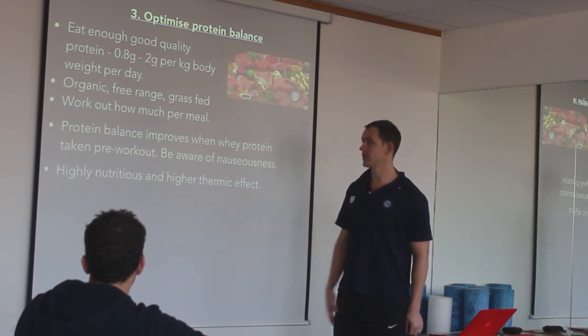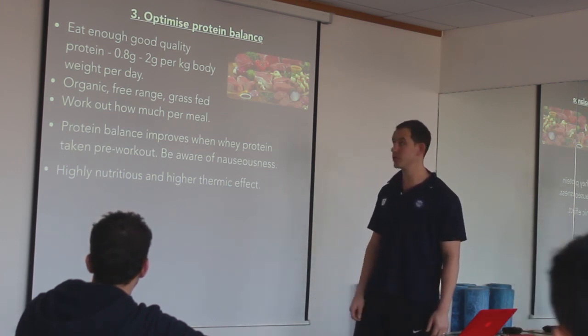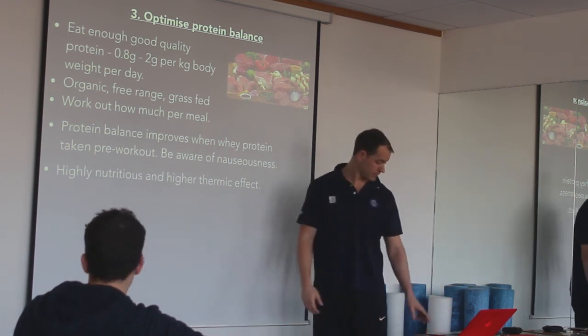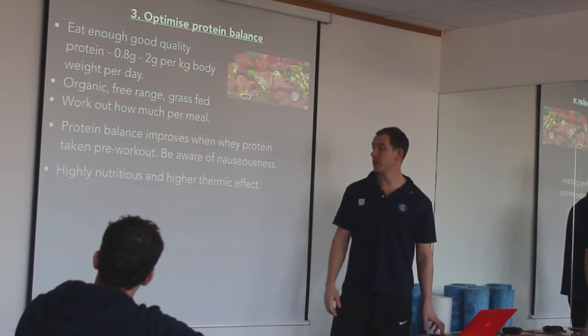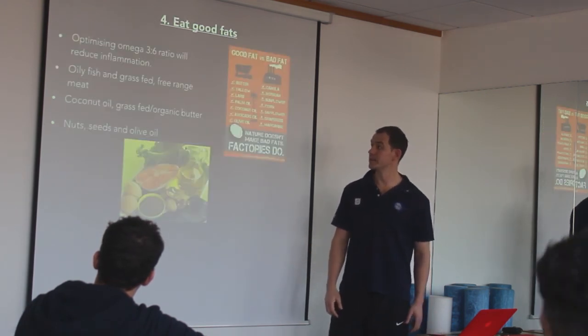Obviously protein is highly nutritious and your body takes a lot more energy to break down protein than it would a grain or a carbohydrate. So we are eating protein, we've reduced the amount of inflammatory foods, and we're only eating low starchy vegetables. Then we're going on to fats.